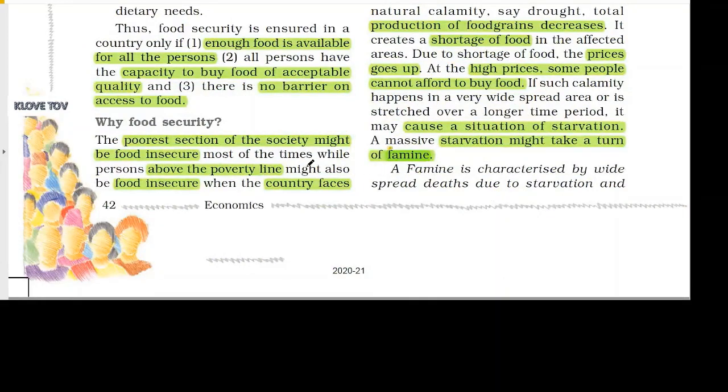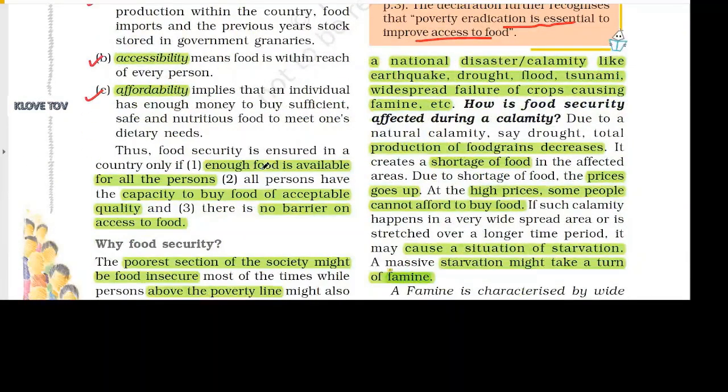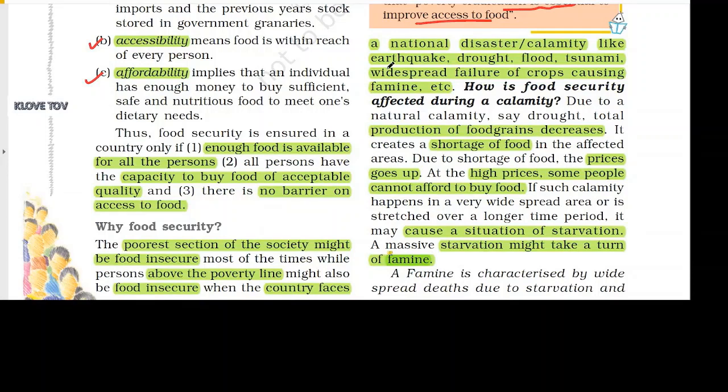Why food security? The poorer section of the society might be food insecure most of the time, while persons above the poverty line might also be food insecure when the country faces a national disaster or calamity like earthquake, drought, flood, tsunami, widespread failure of crops causing famine, etc.